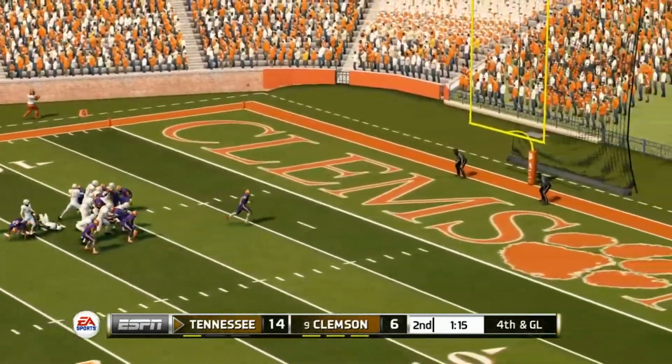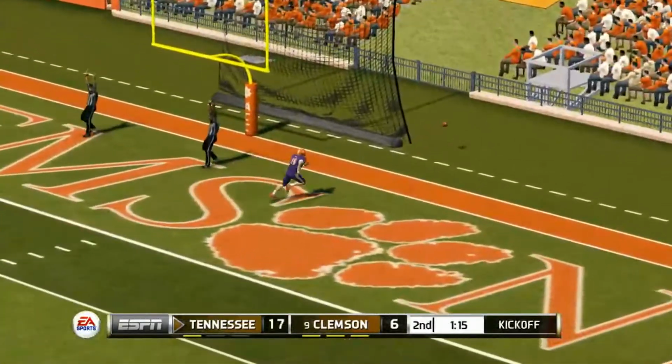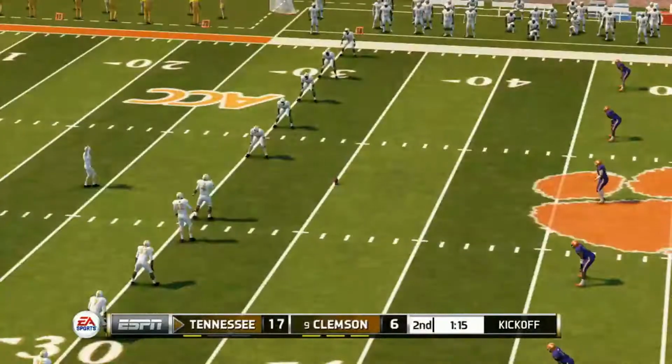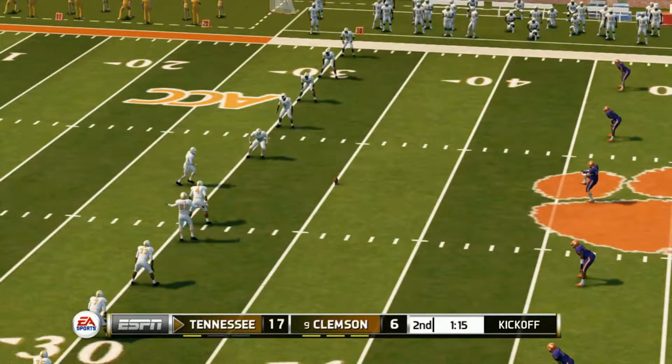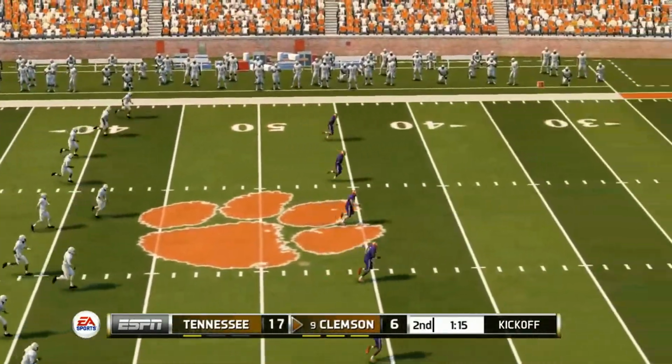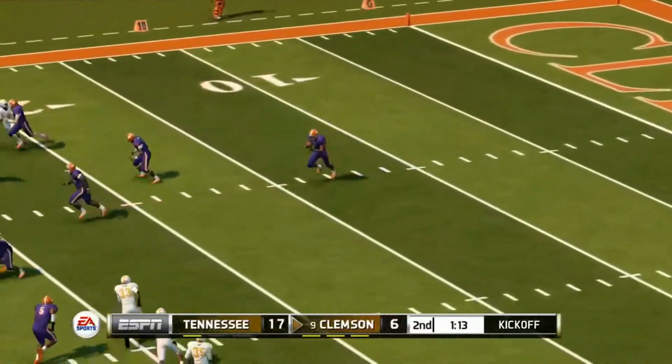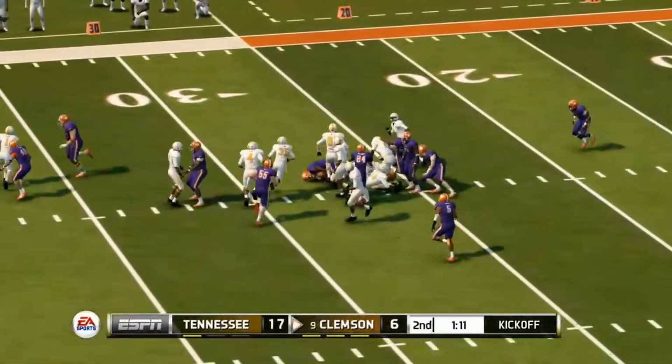The kick is up, and he's got it. And it looks like they're ready for the kickoff. He'll take it from the 2. He makes it out maybe to the 26-yard line.